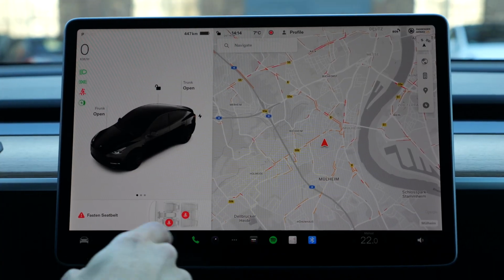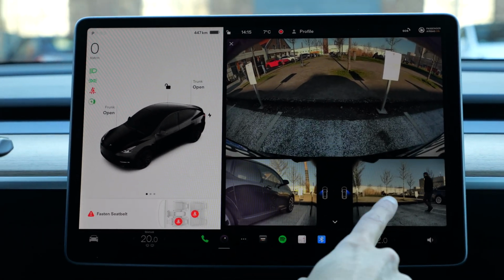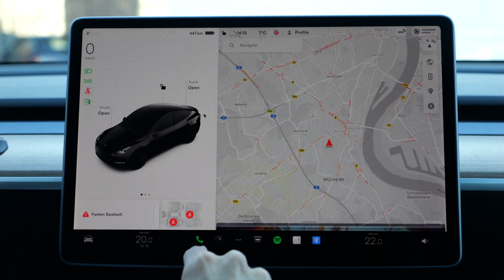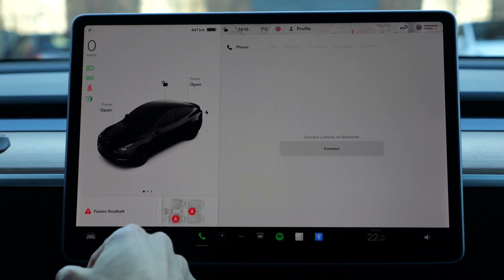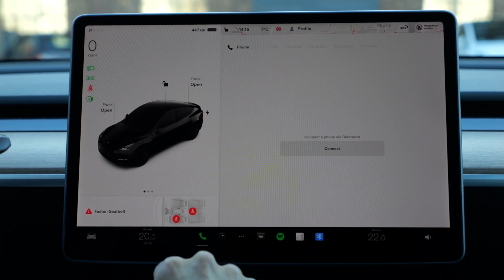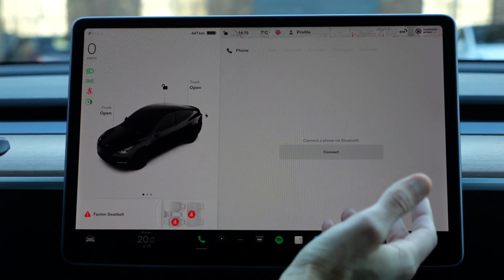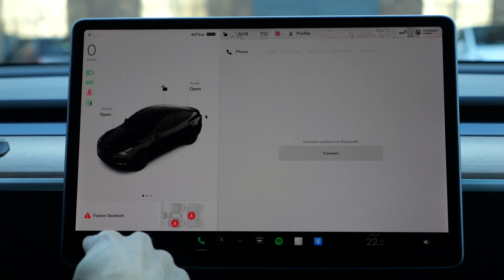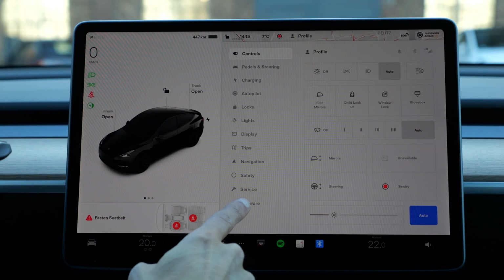Then infotainment up close. Cool thing is, of course, always this camera view right here to the sides, and this is then a main camera view. Thing is that both Teslas just have Bluetooth connection to your phone, no Apple CarPlay, no Android Auto. I think that's a mistake. Tesla says, hey, our system is so cool, we don't need that stuff, but people actually want to use their CarPlay.